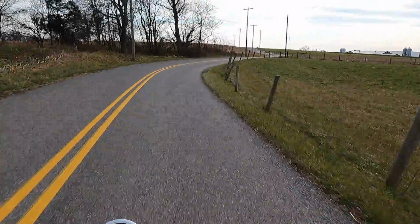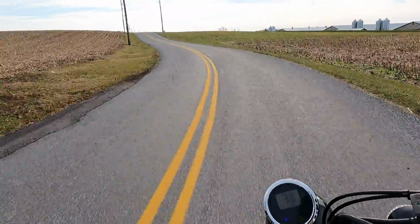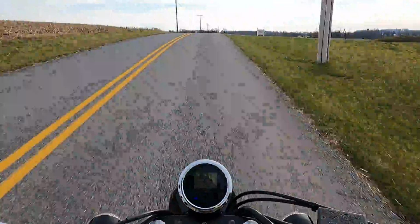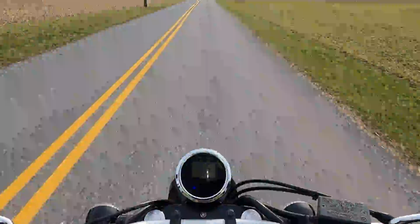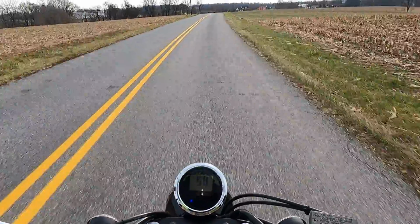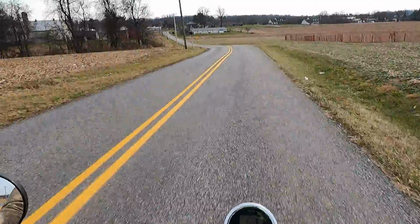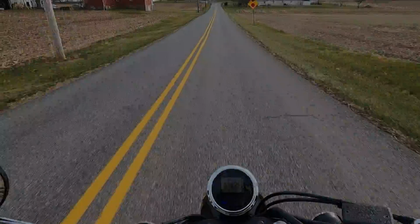But I've been riding for a long time and it's still really fun to hustle it in the corners. And the amount of confidence that it gives, you know, it is a cold day here. I'm on cold tires and I still have the confidence to go around the corners at a brisk pace. I'm not being crazy, just having fun with it.